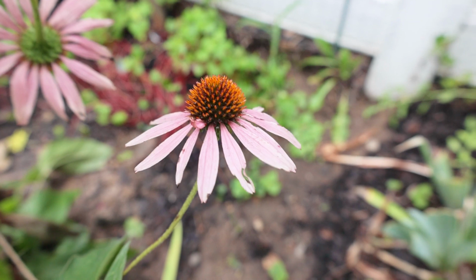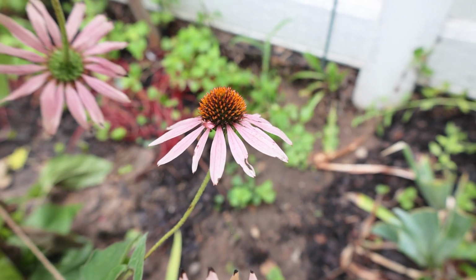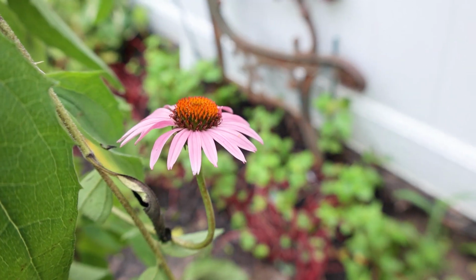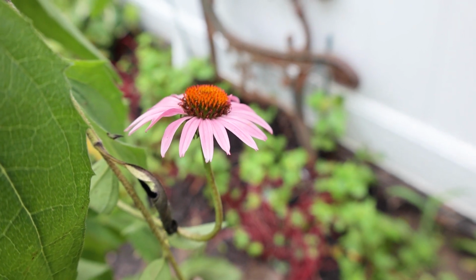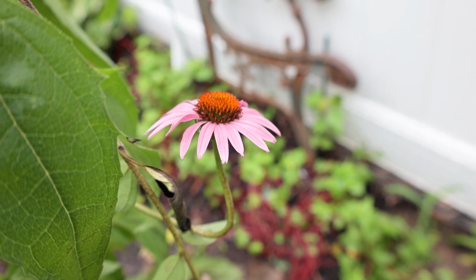We have had so many of these purple coneflowers in our beds throughout the year, but this is the only one I have right now, and I think my husband weeds them as weeds, so I'm going to make sure I mark them better now so they don't get weeded.